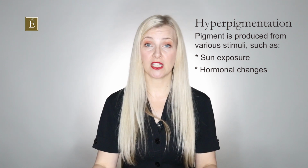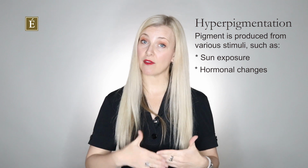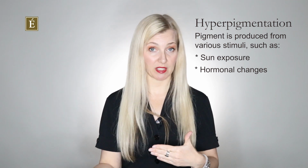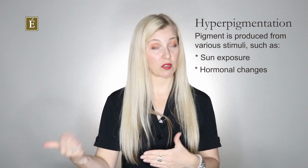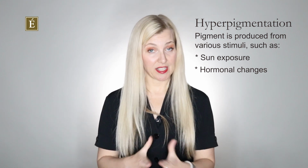This is pigmentation that is a response to a hormonal change in the body, and with a little luck, sometimes after the baby has been born and you possibly have finished any of the hormonal changes like breastfeeding, the pigmentation may go down, but in other cases it may stay there.